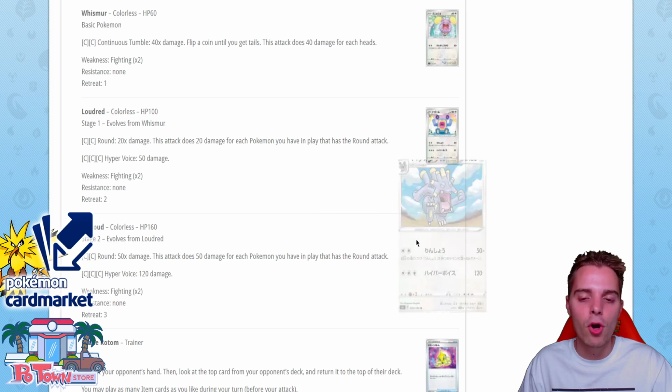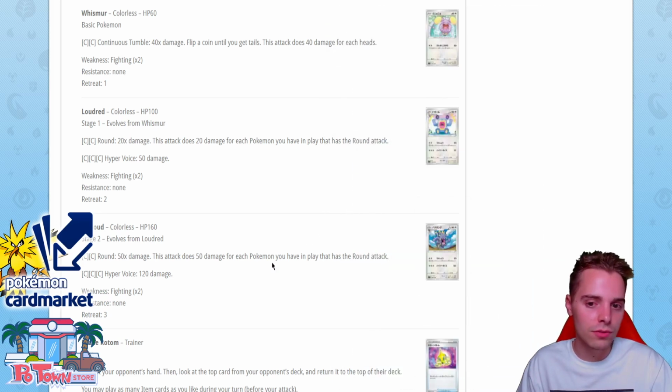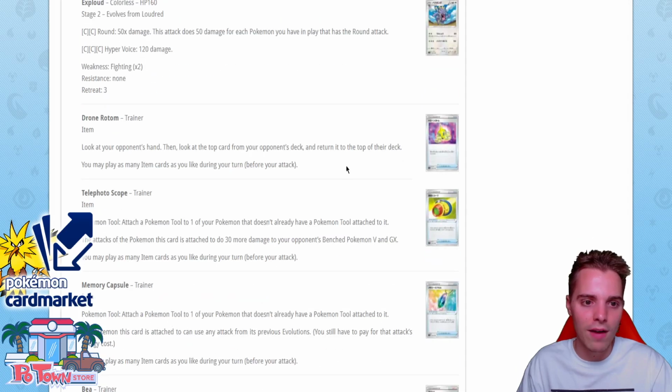This already is a Pokemon with Round, that's 50. Imagine your bench having like 5 Pokemon with Round. Yeah, that is 6 Pokemon in total, that's 300 damage. Still doesn't one-shot Eternatus, but still, we have high hopes.